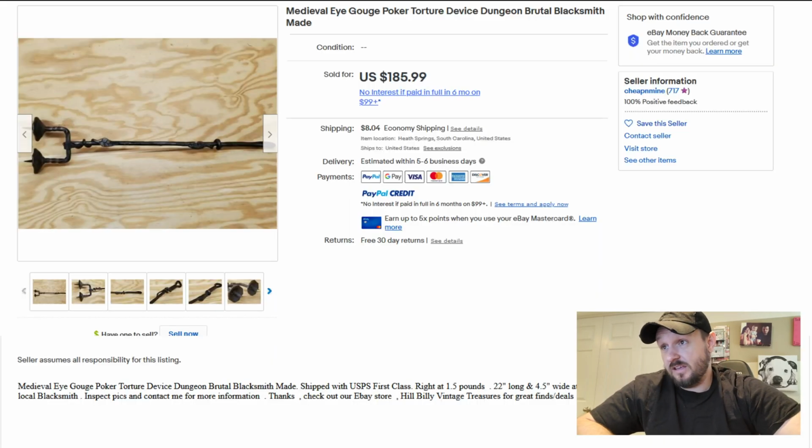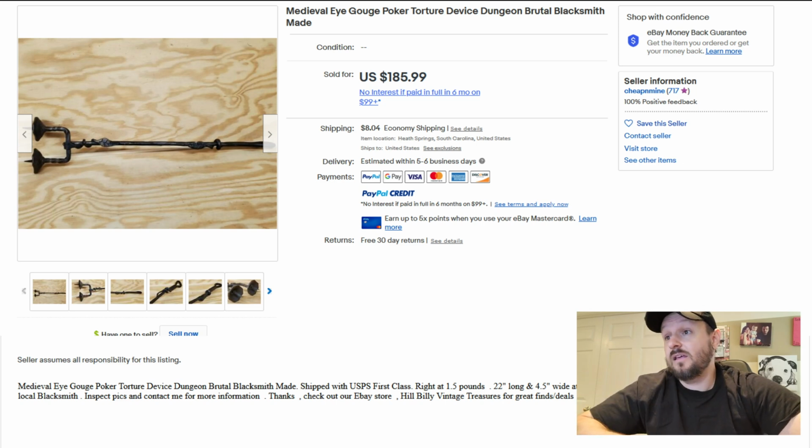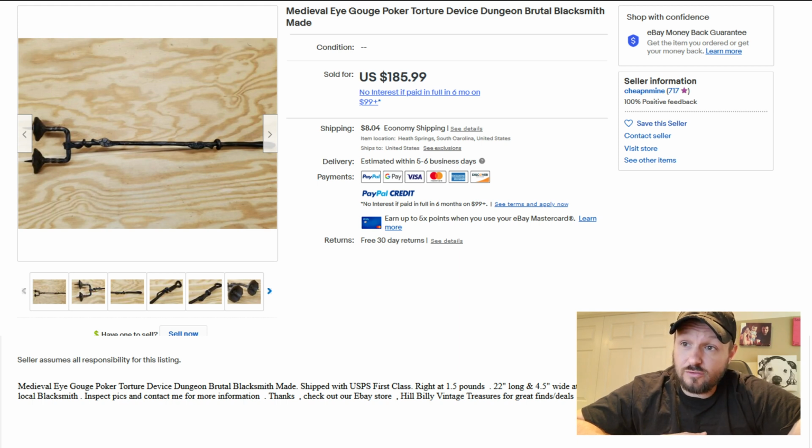Let's get into it. So number 10, we have a medieval eye poker. The seller says that it is a medieval torture device, dungeon. It's blacksmith made. Sold for $186 with $8 shipping. So the seller says that it is a medieval eye gouge poker torture device that was made by a blacksmith. Weighs 1.5 pounds, 22 inches long, 4.5 inches wide. Has beautiful leaf accents, 3/8 inch rod.